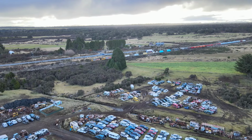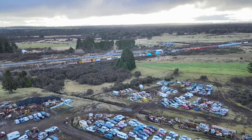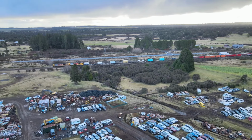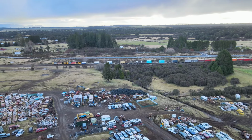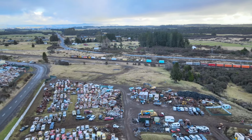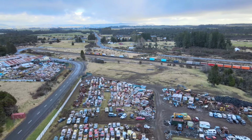A drone view of Harapito Motors, an enormous vehicle graveyard that is known worldwide for sourcing specialist parts for vehicle restoration projects. It was also used as a location for films such as Goodbye Pork Pie and Smash Palace.